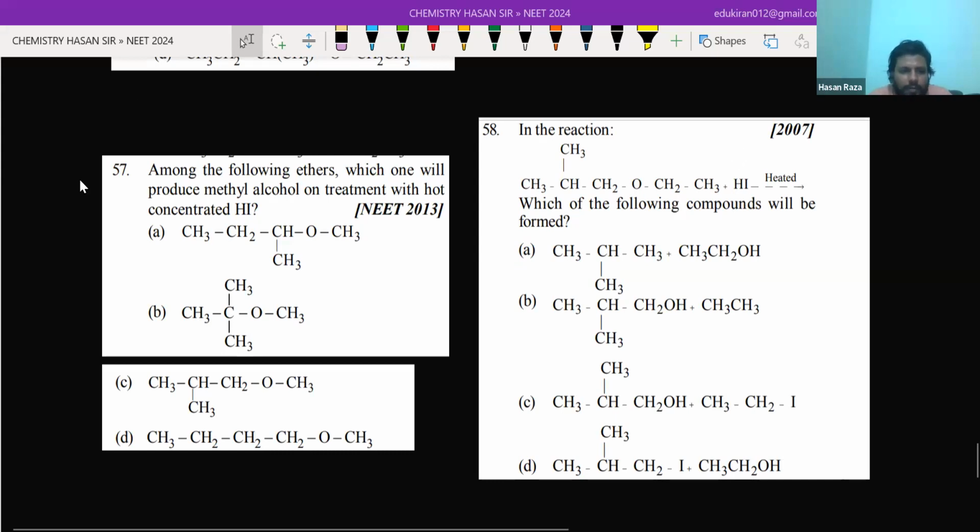Oh, it's wrong. Who is this? Yes, Aisha, you are wrong. And Fia, you are also wrong about question number 58. Very easy it is. See, what happens here is, in the reaction, which of the following compounds will be formed? Very simple it is.